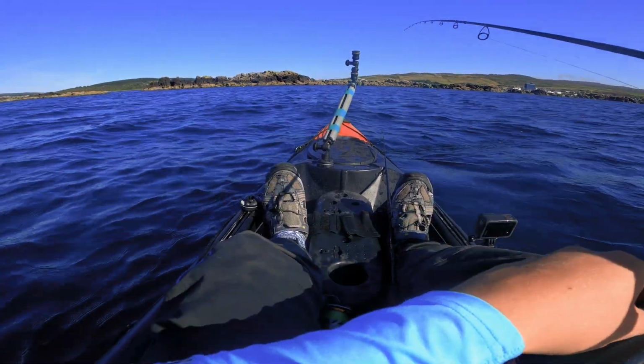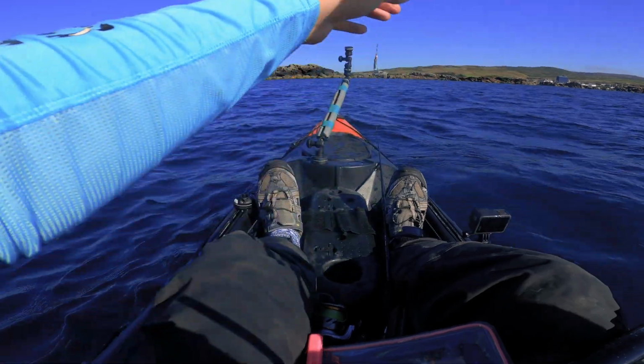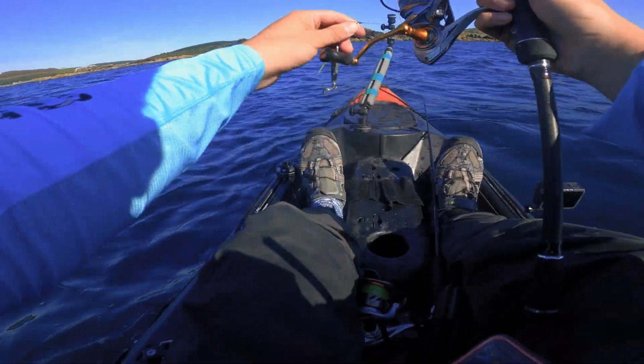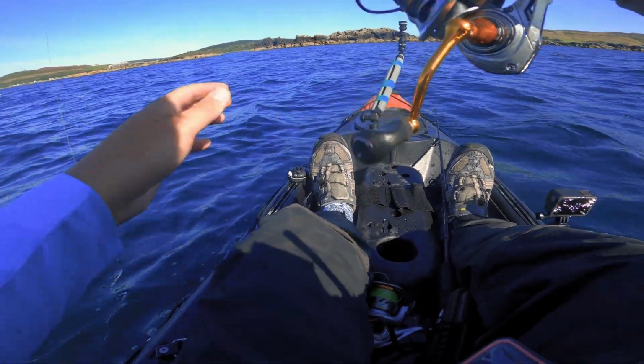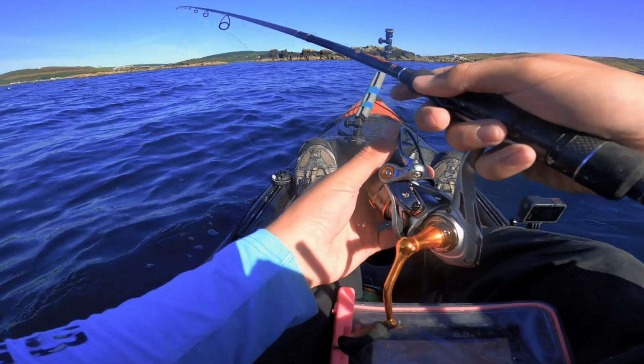Sounds like a boat. I currently can't see because of where I'm sitting. So let's just... I think this is a pot line I can see, or do we think this is fish? Let's try and have a drop here. I think there might be fish here.